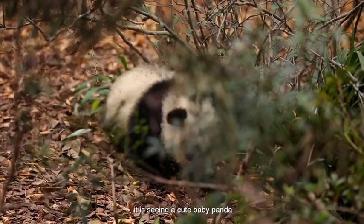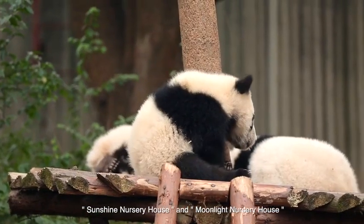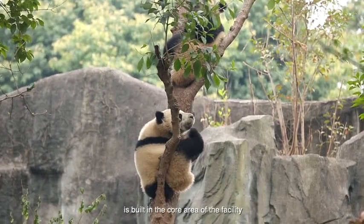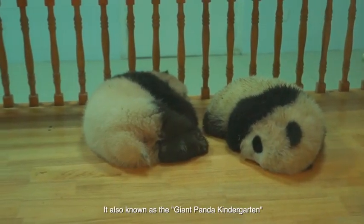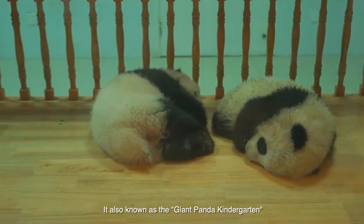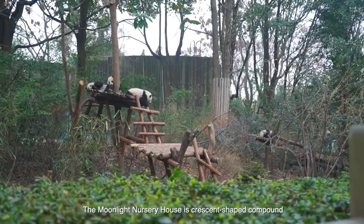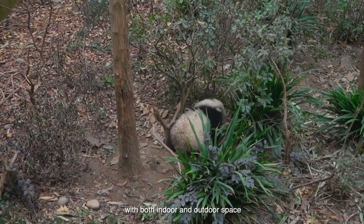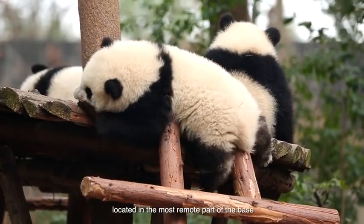Sunshine Nursery House and Moonlight Nursery House, home to expecting, newborn, and juvenile pandas, is built in the core area of the facility. It is also known as the Giant Panda Kindergarten and is one of the most popular places in the entire base. The Moonlight Nursery House is a crescent-shaped compound with both indoor and outdoor space located in the most remote part of the base.